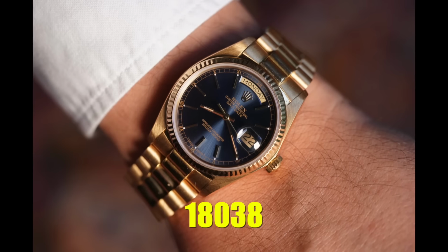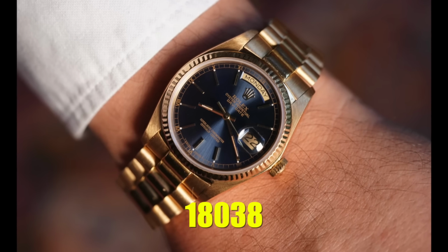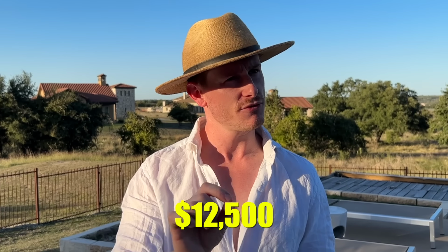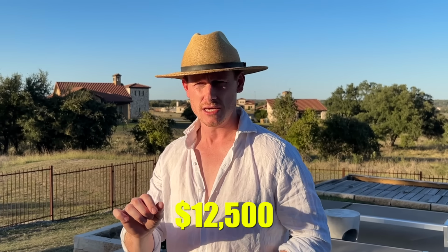And then there was one last thing, and we got all this in just a span of a couple of days. We then also sold an 18038 blue dial. And that was a 1987. I know that from the serial number, it was naked, but from the serial number, we sold that for $12,500, I think, which honestly is a little under where it should have been.